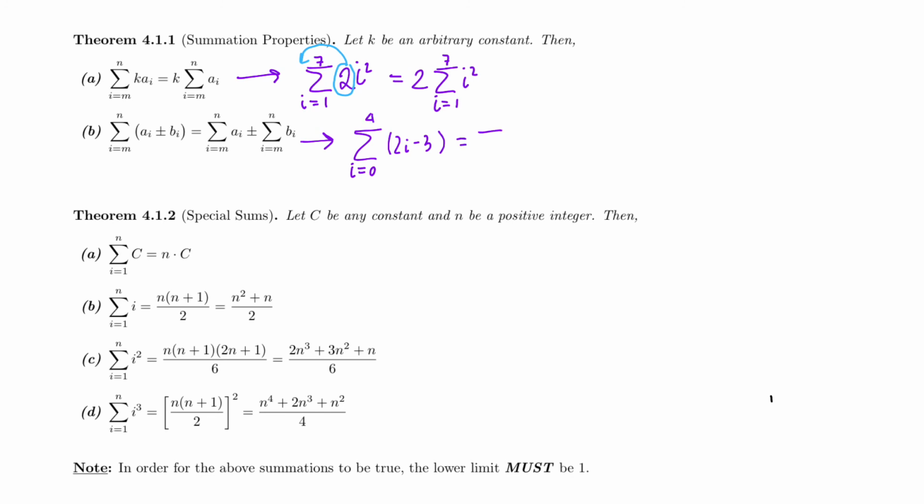This says I could make it the sum of 2i from i equals 0 to 4 minus the sum of 3 from i equals 0 to 4. So I could split it into two different summations.